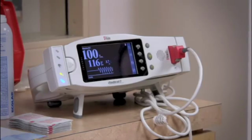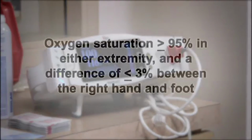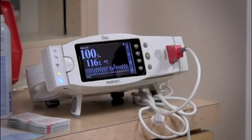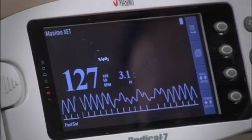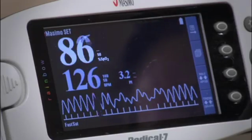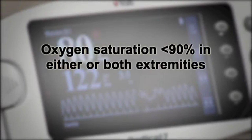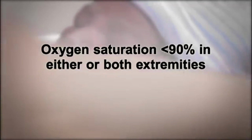If the oxygen saturation is 95% or greater in either extremity, with a difference of 3% or less between the right hand and foot, then the baby can go on to receive normal newborn care. If the oxygen saturation is less than 90%, the healthcare provider responsible for the infant's care should be immediately notified and the infant should be examined.